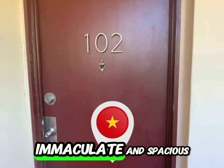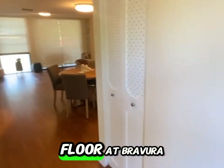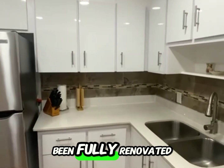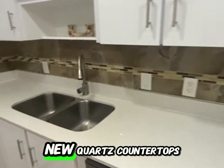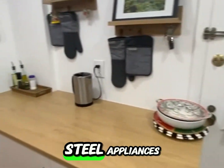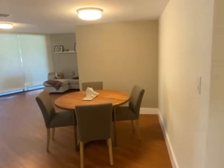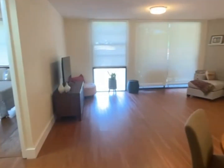Welcome to this immaculate and spacious two-bedroom, two-bath corner unit on the first floor at Bravura II, located in Aventura, Florida. This condo has been fully renovated, including the kitchen with new cabinets, new quartz countertops, and new stainless steel appliances, and leads to an open concept layout where you can see the dining area and the living area.